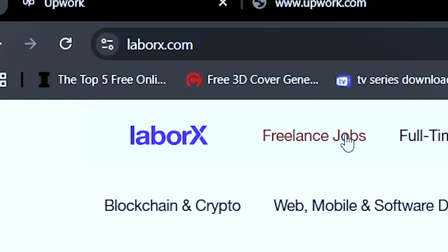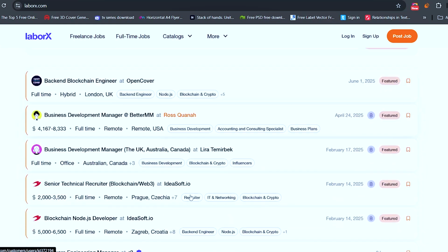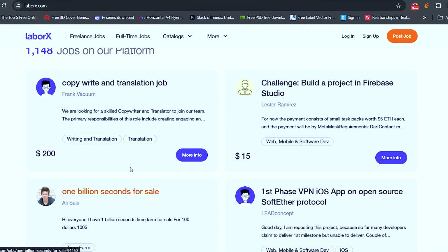Now, let me tell you about the platforms that actually pay in crypto, that you can freelance on and get paid in cryptocurrency. The client can also pay in cryptocurrency. There is a platform called LaborX. LaborX is one of the most popular freelancing platforms, accepting payments in Bitcoin, Ethereum, and stable coins like USDC and USDT. There's also another platform called CryptoGrind, which is well known for Bitcoin payments specifically. There is also Ethlance. As the name suggests, it is built entirely on blockchain.